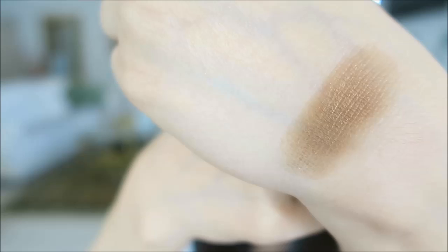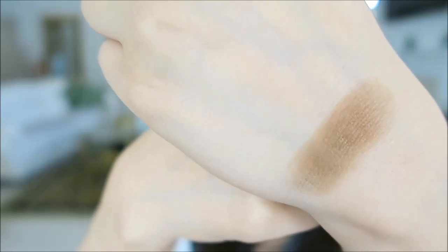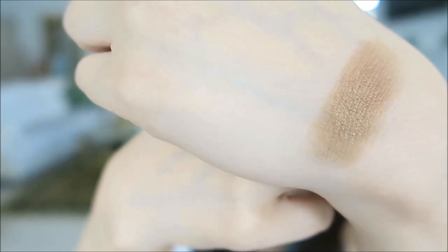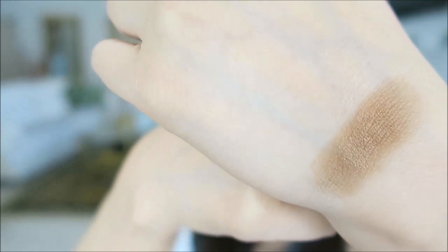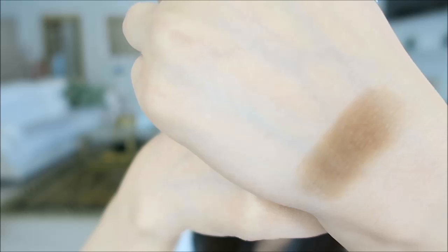This is a swatch of Constant Toast. I love this. Whenever I have this on, a lot of people will ask me what shade I'm wearing, which is not that often. People don't often ask me what eyeshadows I'm wearing. They often will ask what foundation I'm wearing or what lip color, but I very rarely get asked about eyeshadows. And this I get asked all the time because it just creates such a beautiful, easy look.